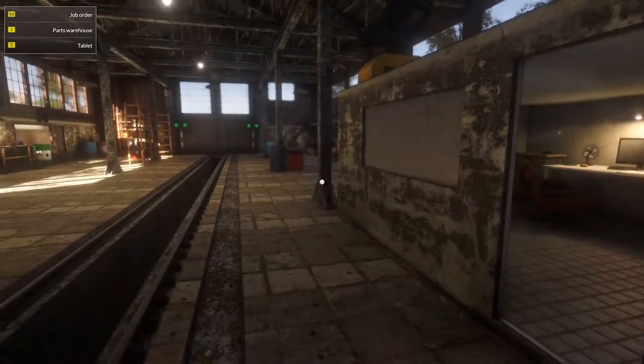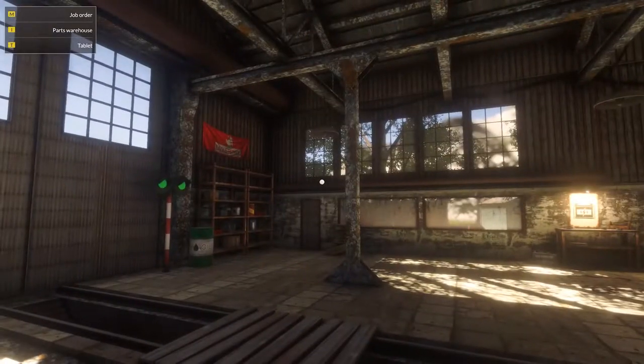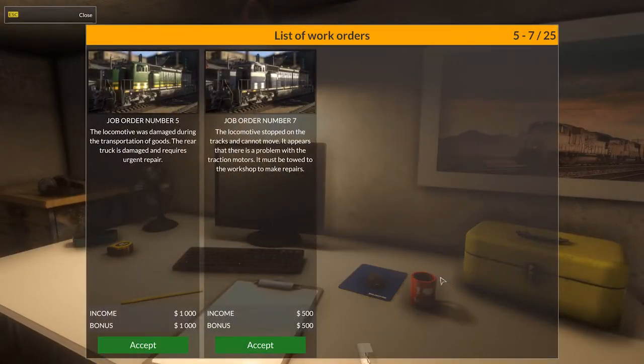It's been pretty easy. We can afford another upgrade, although I don't feel like doing it before we need it, in fact. Therefore, let's go into the... God damn, the sensitivity is driving me crazy. Yeah, I feel like we're gonna take this one, because job number 5 seems to be... The rear track is damaged and requires urgent repairs. Seems to be... No, we're gonna take this. We're gonna be traveling. Let's go.